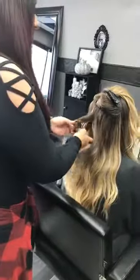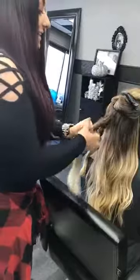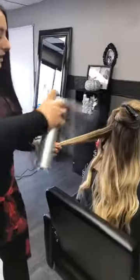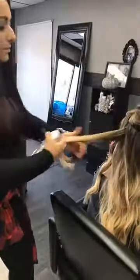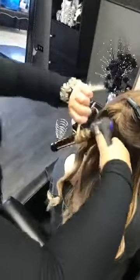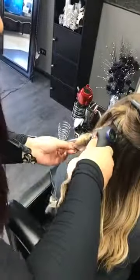I'll take another section, again going the same exact way. I like to take thick sections because, again, I don't want to lose her length, and I also want to make sure that it's nice and voluminous. Using the 25, spraying it. I'll go ahead and grab my curl bar. Again, going down, and you're going to twist. You're going down and twisting, and you're holding it there.